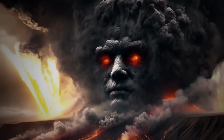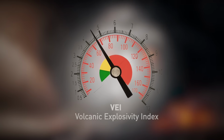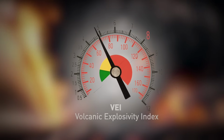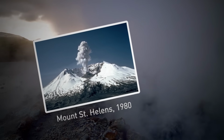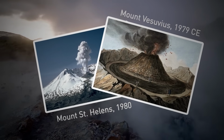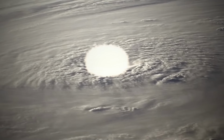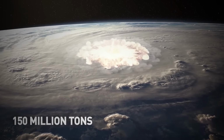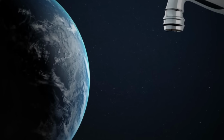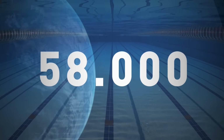The eruption itself is enormous. Its volcanic explosivity index is at least VEI 5, with the maximum being 8. It's as powerful as such historic catastrophes as Mount St. Helens in 1980 and Mount Vesuvius in 79 CE. The eruption releases a staggering 2.4 cubic miles of volcanic material and sends over 150 million tons of water vapor into the stratosphere. This amount of water vapor would have been enough to fill 58,000 Olympic swimming pools.